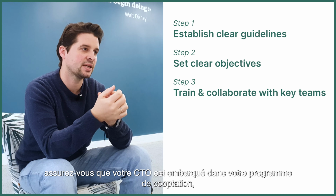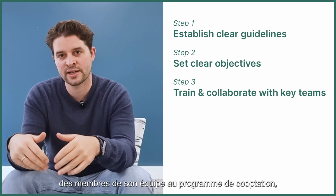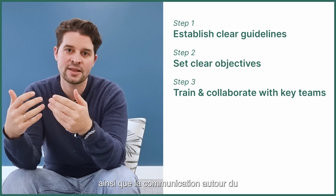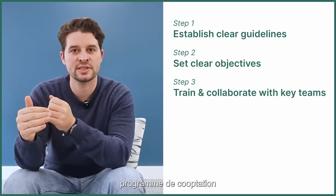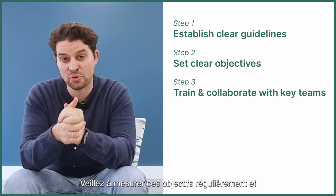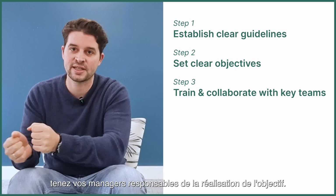the IT department is onboarded, and you hold that person accountable for making sure that a big amount of his team members are actually registering for the referral program, and that this person is communicating this system over and over again to make sure that people understand that it's part of their job and part of their business priority. Make sure that you measure this consistently and that you hold the managers accountable for achieving their target.